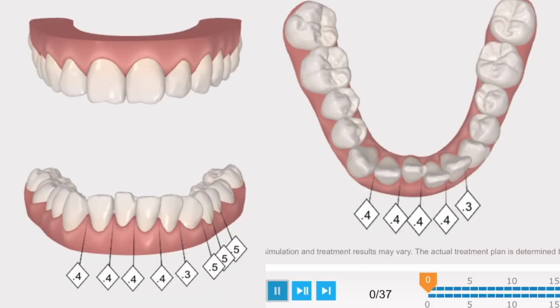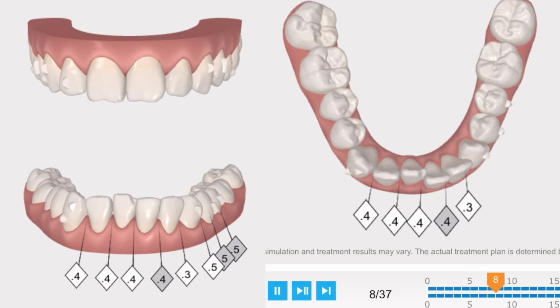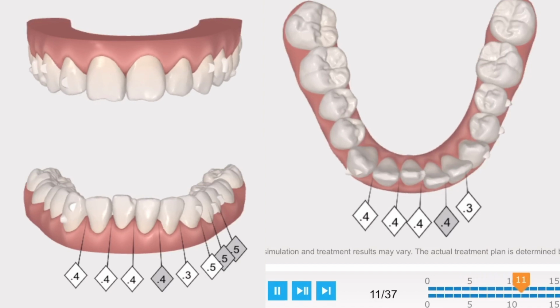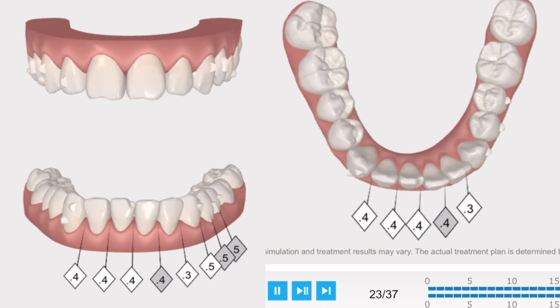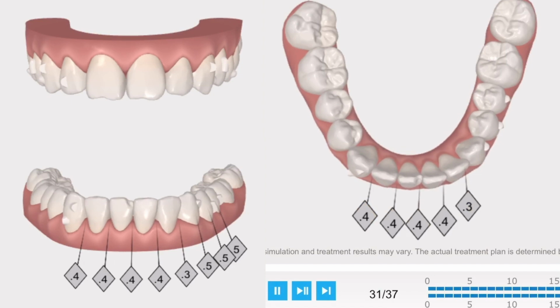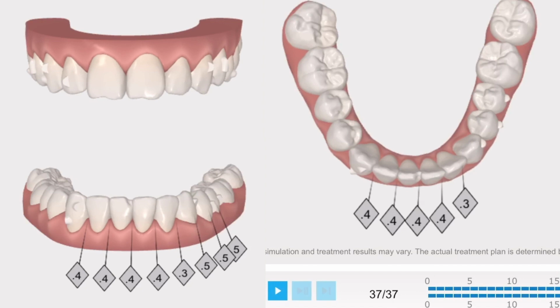At the bottom it shows you how many weeks out of 37, so I need 37 aligners. Things that are stuck on your teeth, which I'll talk about in a minute, are attachments, and the little numbers are the filing between your teeth. It shows you each week what's going to happen. As you can see, the lower canine is rotating, and they move my teeth out and then they move in. See, there's not a lot of change to the top teeth.